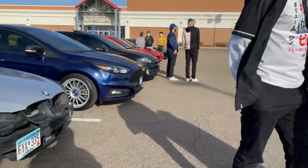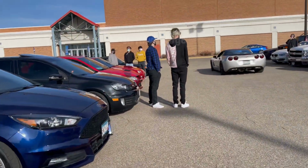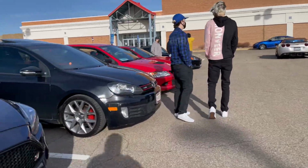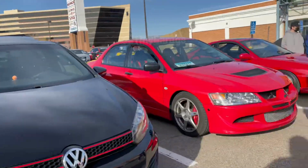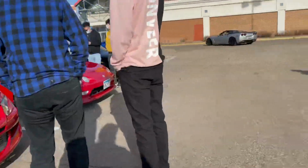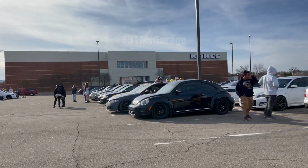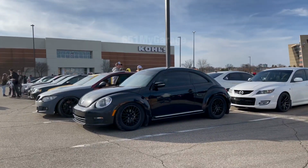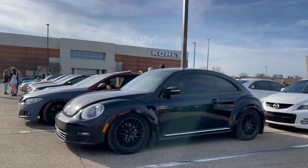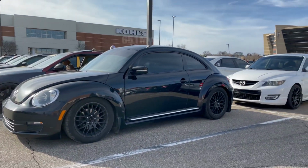Let's work our way down the line here at the CarMax dealership. We got GTI, we got the ST, we got the Evo. Little Beetle. That looks pretty cool. What do you think about that car? What do you think? The turtle car. The turtle car. Oh no. It looks pretty sick. Looks alright.